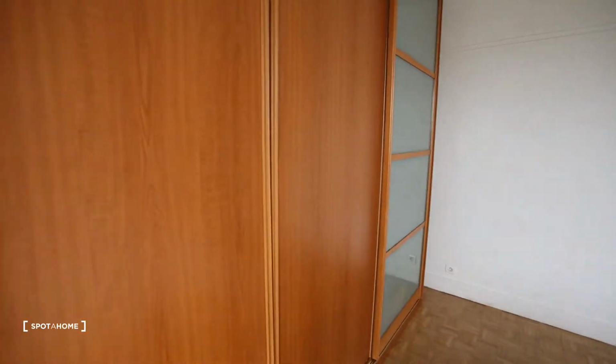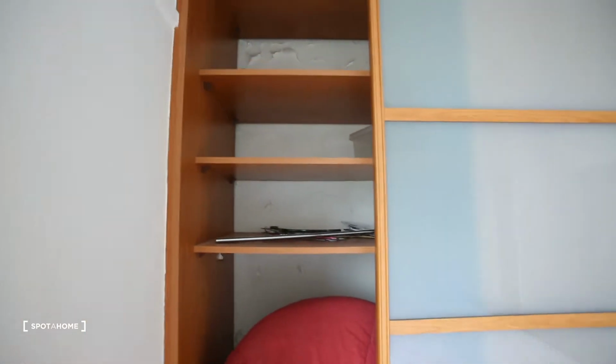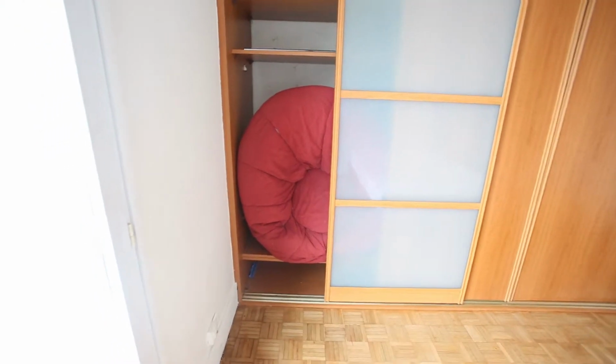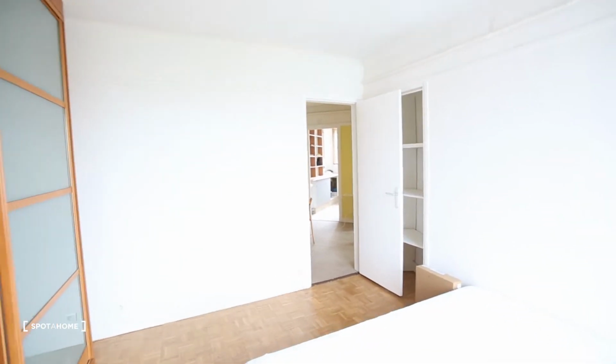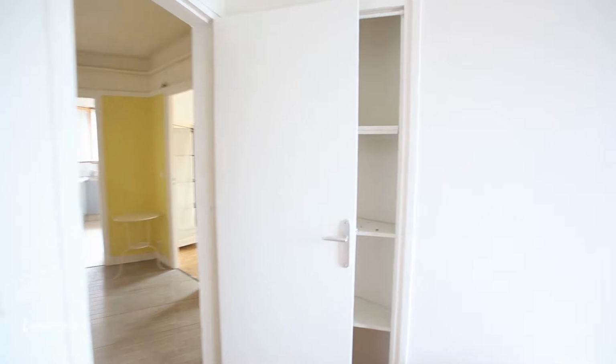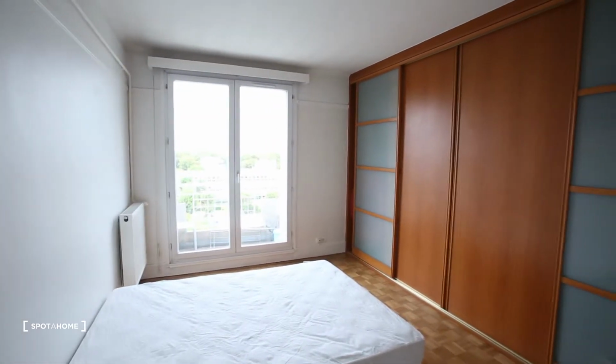Let me show you the wardrobe. It's so big. Drawers and that's another little couch. Don't know if it's staying. Okay, so this is the second bedroom. Oops, too much light.